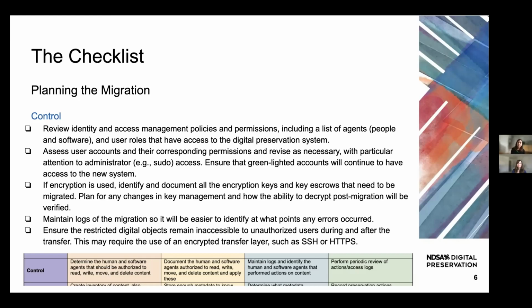If you're using encryption, identify and document your keys and key escrows that need to be migrated. Plan for any changes in your key management and how the ability to decrypt post-migration will be verified. Because it's important to be able to decrypt your content once you're on a new system.